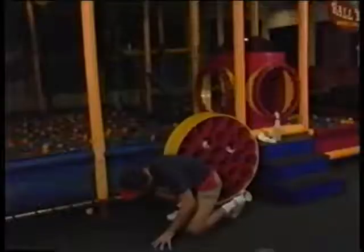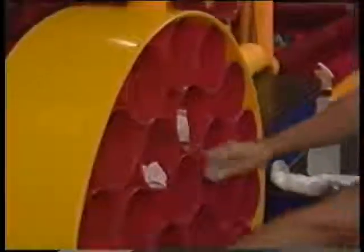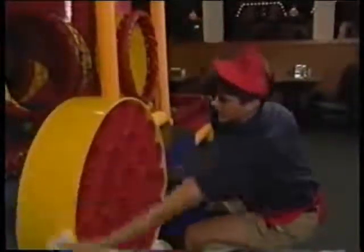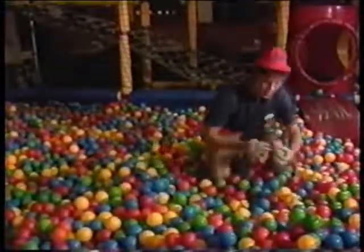Before the store opens, make sure the ball crawl area is set. Pick up any items such as shoes and socks the children may have left behind, picking up loose balls as well. Also, wipe down the area of the ball crawl. Now, get inside the ball crawl and pick out any deflated balls. This is important because crushed balls damage the good ones.